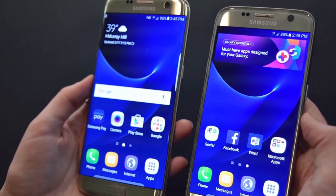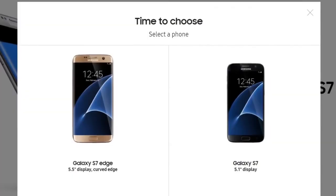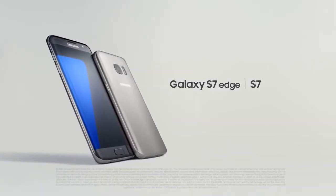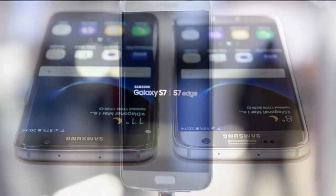You really have to look pretty hard to find things to complain about with Samsung's latest phone. The worst I can say about it is that it's a smudge magnet, it picks up a lot of fingerprints, but overall the fast, powerful, beautiful Galaxy S7 is definitely 2016's all-around handset to beat.